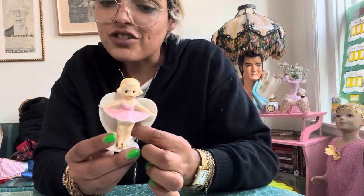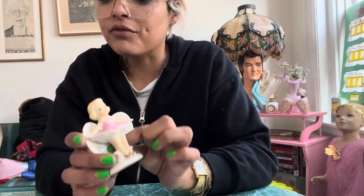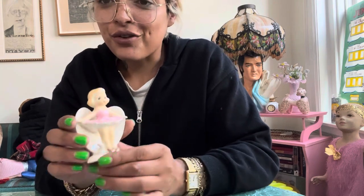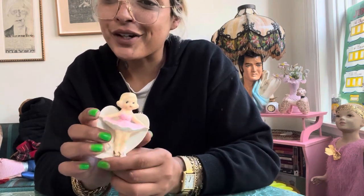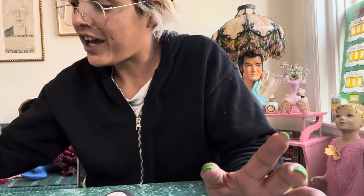There's lots of variations of this. Like I said, this exact one I've never seen. I've seen another one from the series. She is just so cute. I'm a sucker for the little kitschy ballerina girls and anything with a heart on it. I love anything kitschy, cats.